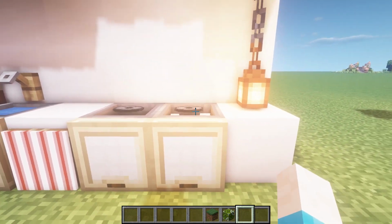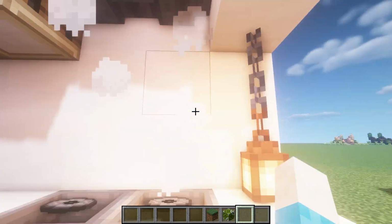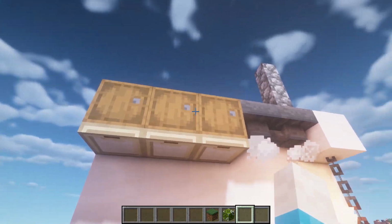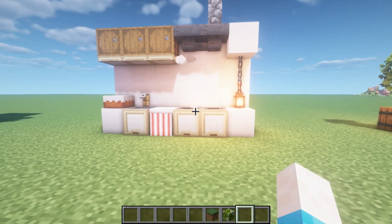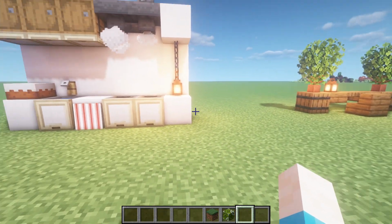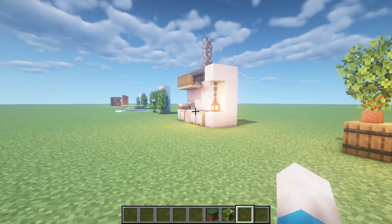to look like stove tops, and then they go up into a little extraction area here, which is created by 2 hoppers going inwards, block with a chain hanging off it, and then a lantern, some storage above as well. Just a nice little simple quartz kitchen design, but playing around with these little stove units was actually quite fun, and it's something I figured out today that you can create those. So that was a new learn for me, that one right there.